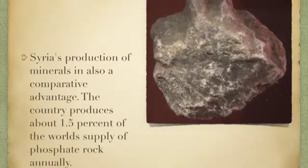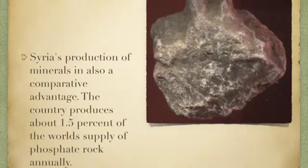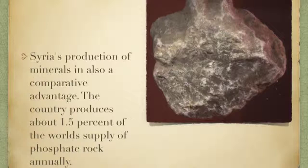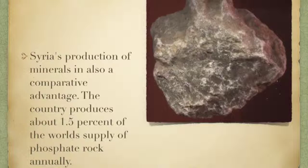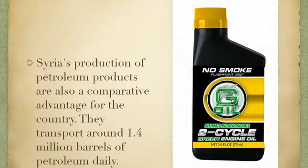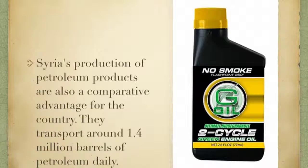We also learned that minerals in Syria are one of their top three exports. Just like crude oil, minerals are a comparative advantage because they don't have an absolute advantage on the world. The country produces about 1.5% of the world's supply of phosphate rock annually. The last of the three top exports for Syria are petroleum products. Just like minerals and crude oil, this is a comparative advantage, which means Syria does not have any absolute advantages on the world. They transport around 1.4 million barrels of petroleum a day.